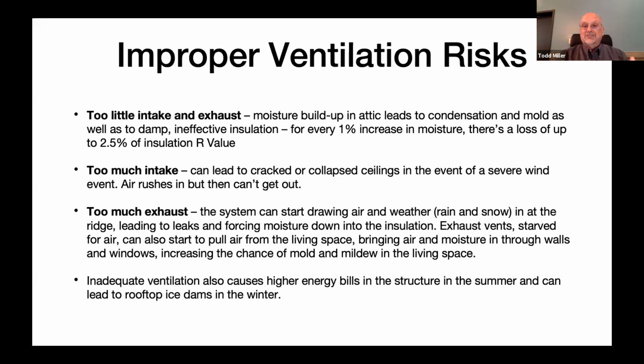If you have too much exhaust vent, and this goes back to an inadvertent two-way vent, that vent wants to pull air from someplace. So it will literally start to pull air in part of the vent and exhaust it out the other part, which does several things. First of all, it does nothing for air exchange inside the attic because air just follows the most direct route, going straight in one side and straight out the other, not doing any circulation through the attic cavity itself.